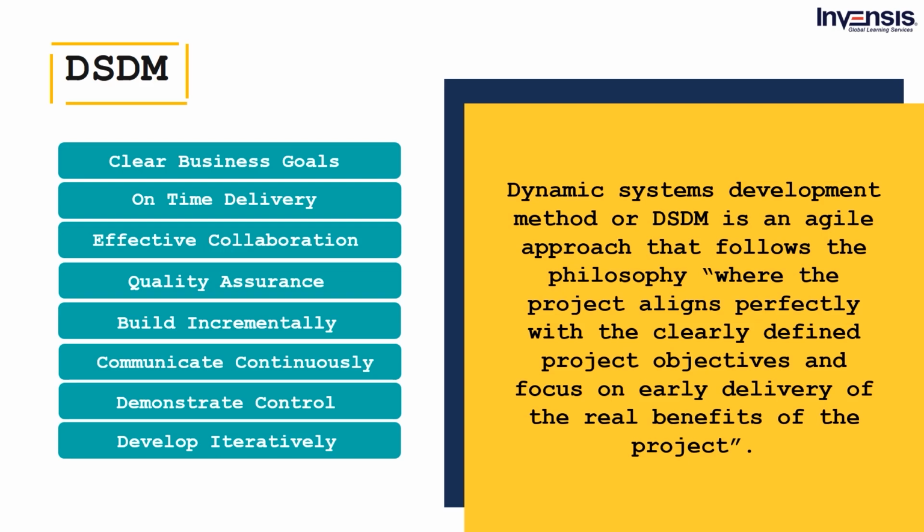Develop iteratively. If you use DSDM for your projects, you can be assured that the project delivery will be on time with strict deadlines, and you will find great flexibility in the evolution of requirements. Although, if the project cannot adhere to the strict principles of DSDM with utmost certainty, then DSDM would not be a suitable framework for your project.